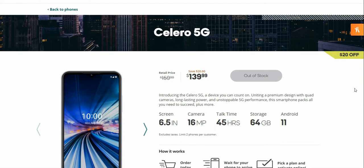So for $160, you're getting a pretty good deal here. It's definitely cheaper than the price it was when it was announced. Because when the Celero5G was announced, it was $279.99 for the price. And if you guys pre-ordered the Celero5G, y'all guys got a year of service included, so it's pretty cool. But that promotion is over because pre-orders are done and over with, and this phone is now available to be purchased. So for $160, I think it's worth it. Phone looks very nice too, you know. So there you guys go. The Celero5G is finally here at Boost Mobile.